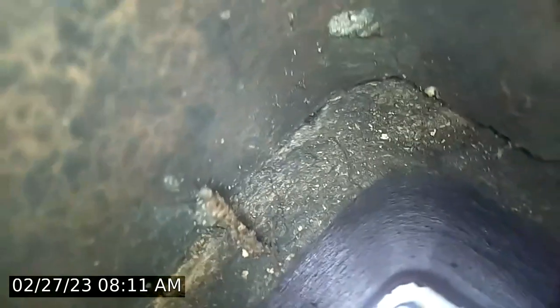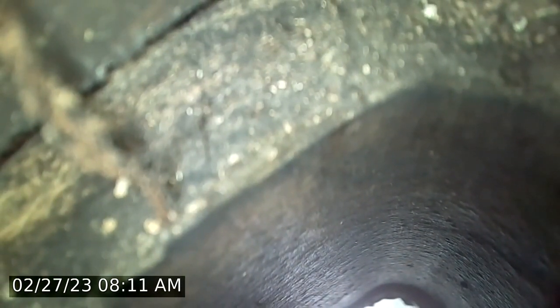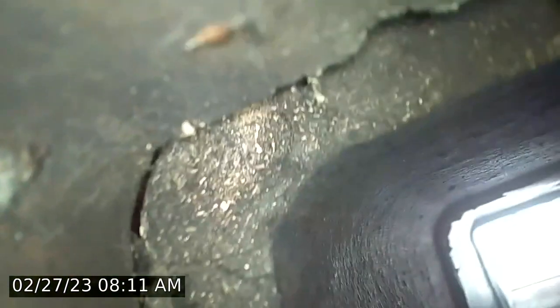You got a large stagger. There's a crack right above that stagger. Give it a spin. Oh, right there. You got a large crack in the flue. Open mortar joint with a stagger, spin.